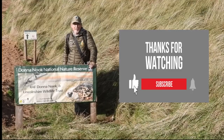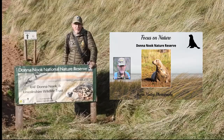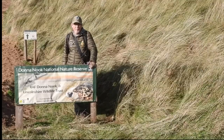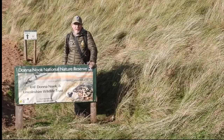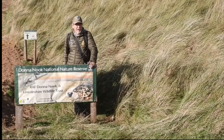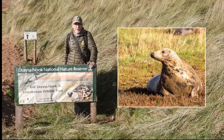A visit to Donna Nook today to visit the grey seal colony. At the moment the seals are coming ashore to give birth. As of today there's been a total of 26 pups, so it's not quite the height of the pupping season at the moment. It's been a good day, the weather's been okay. I think I've got some decent photographs, which hopefully you've enjoyed.